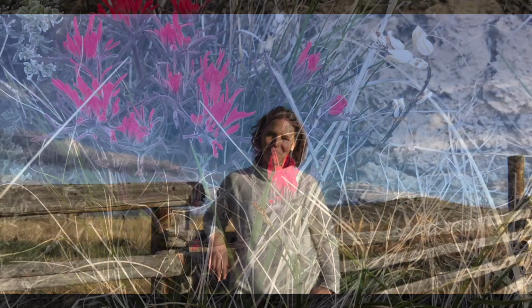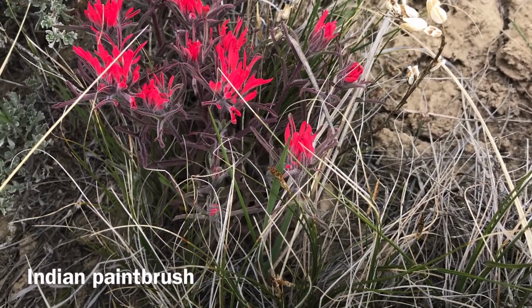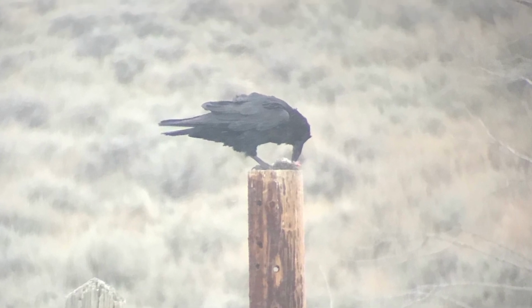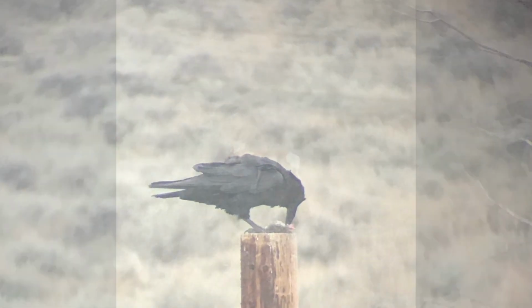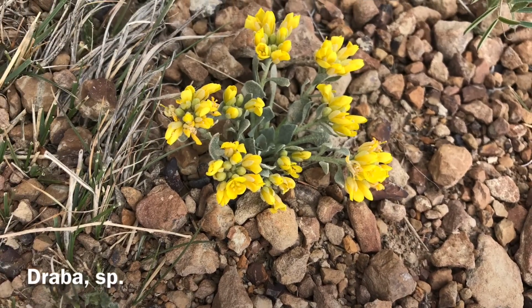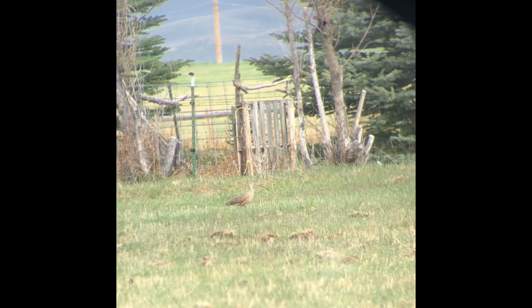So this past week has been a little rainy and snowy and windy, so we haven't had great opportunities for backyard briefings, but we have been able to still get out and enjoy spring. And we've also had one really cool sighting here in my neighborhood that I wanted to share with you guys.